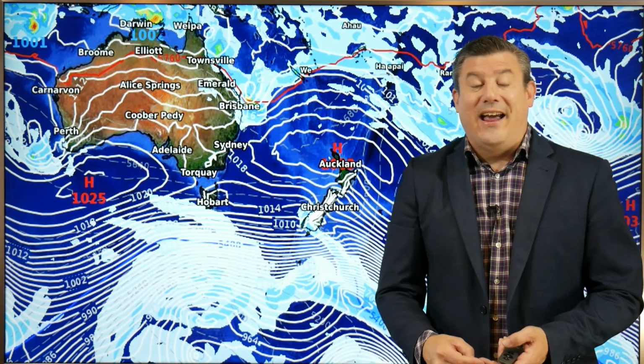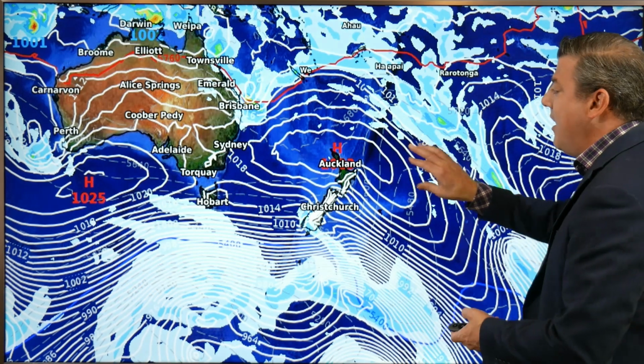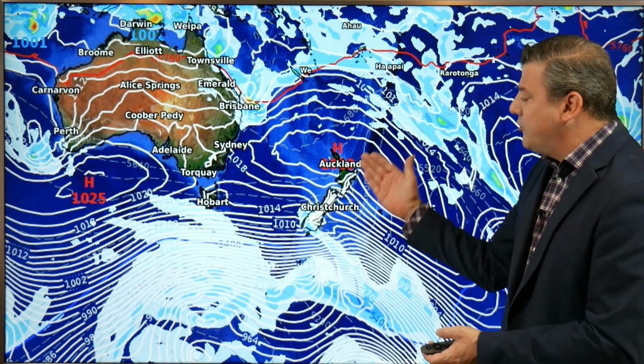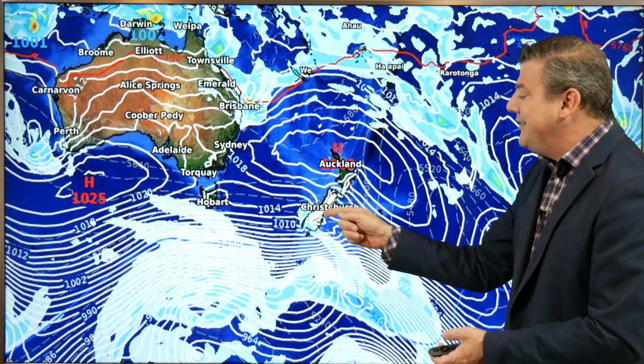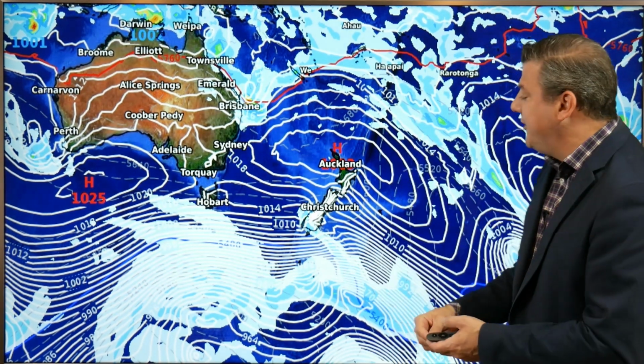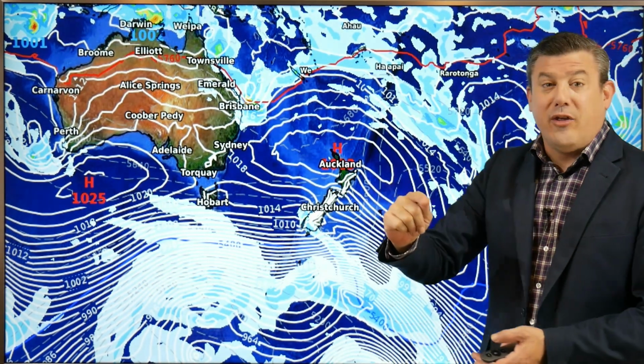Okay, Easter Sunday, and it's pretty settled around the upper North Island with that big block of high pressure right over the top of Auckland now. Further down though, you're going into this big pool of low pressure, so we've got the usual squash zone, the usual windy westerlies. There'll be gale force potentially through the Southern Alps and Cook Strait areas, so just be aware of that if you're wanting to get out onto the water.